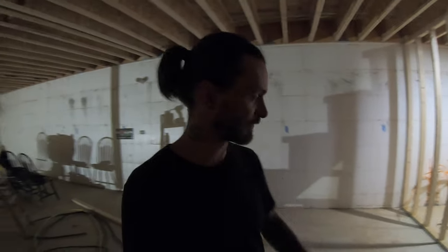So I'm gonna get set up, get this first board over here, clean up the floor over here, get it up off the ground, get the laser level on, and then we will go from there.